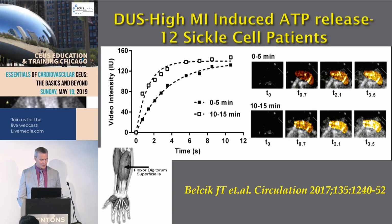They're not in crisis at the time of this study. But because I'm so poor at anatomy, I had to draw this picture here to see. They looked at something called the flexor digitorum superficialis, okay? I forgot where this muscle is, but it's actually in the forearm, okay? And they looked in these patients.